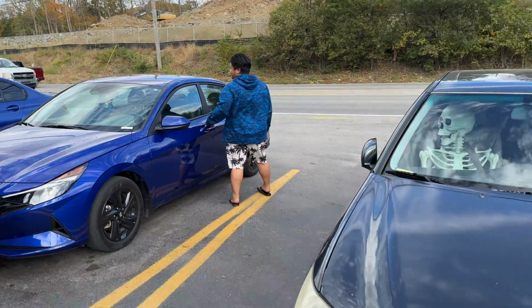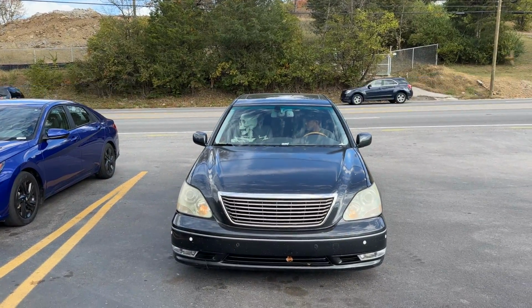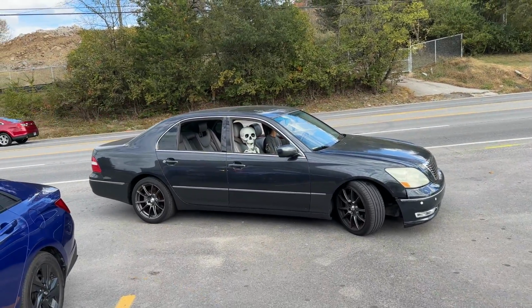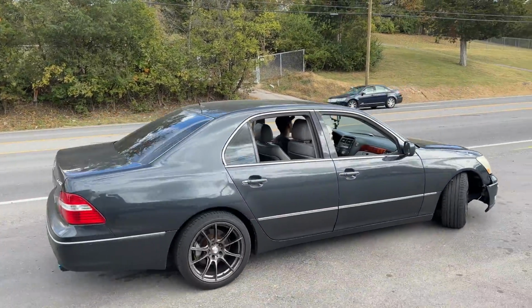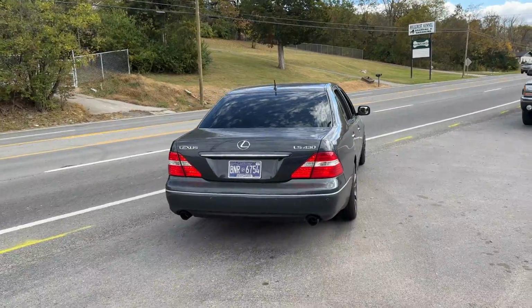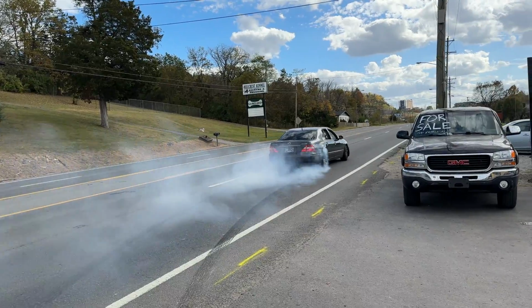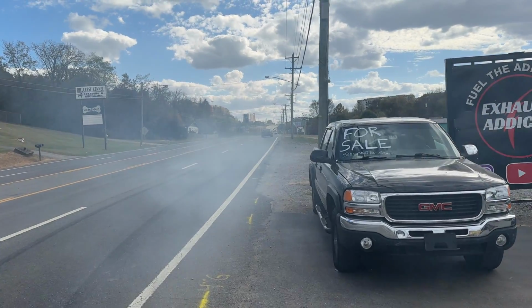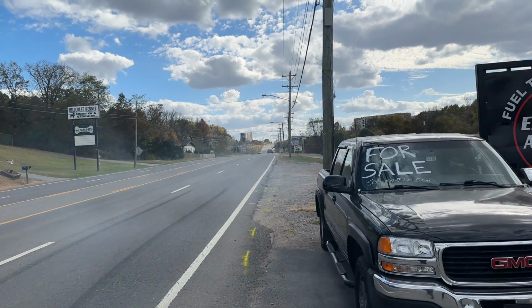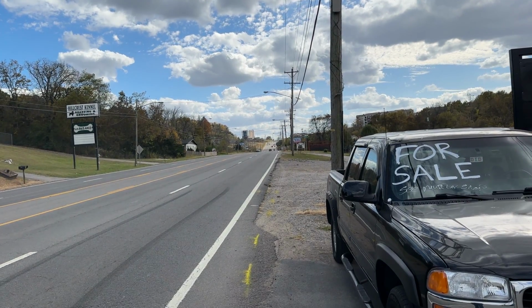See you guys, enjoy it. Lexus LS430. Especially with the skull in it, it's perfect. That's freaking awesome. Beast mode out of a Lexus. Oh, it sounds so good, guys. Enjoy.